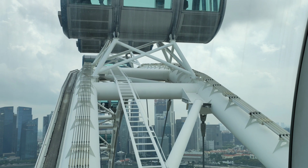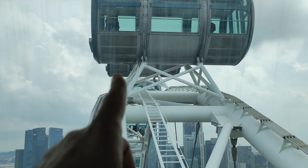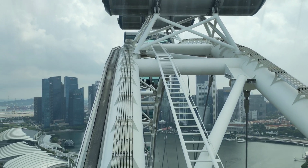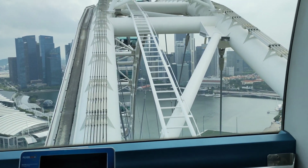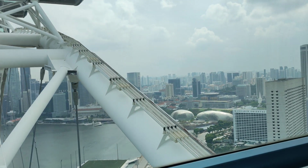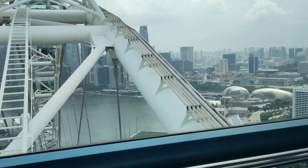And we are almost on the top. So if we are there, then we are on the top of this already. Just 10 minutes more there, or maybe 5 minutes more, then we are on top of it.